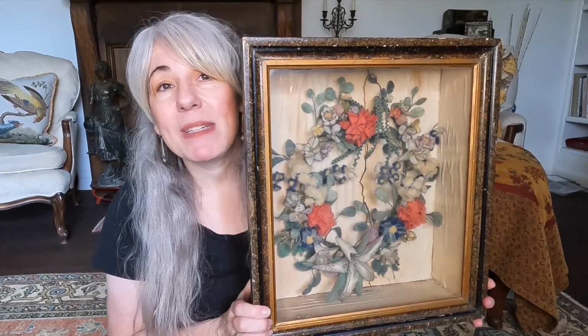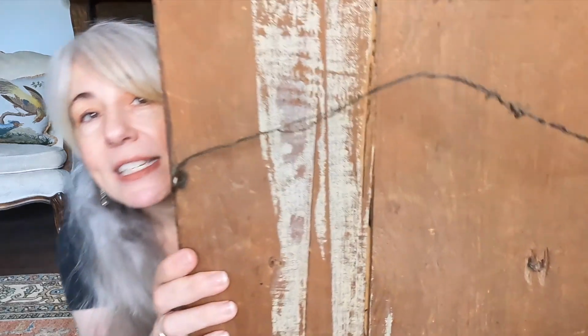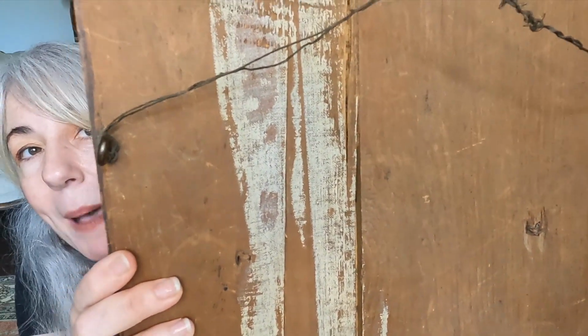So we're down to my last item of the haul today, and that is this absolutely wonderful antique funerary wreath. It is framed in a shadow box, and it's very old. I'm going to show you the back so you can see. It's cracked in the middle where there's a gap. There's a gap right in here.